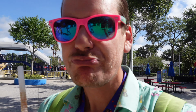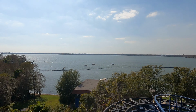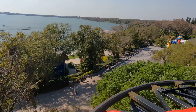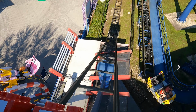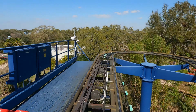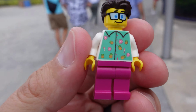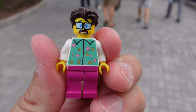Also, I got Barks, which apparently doesn't have bite anymore. Still good. Oh, there's the stunt show over there. That's where they do the whole stunt show. That's cool. Woo! That was awesome! That ride is so extreme, I went from this to this real quick.